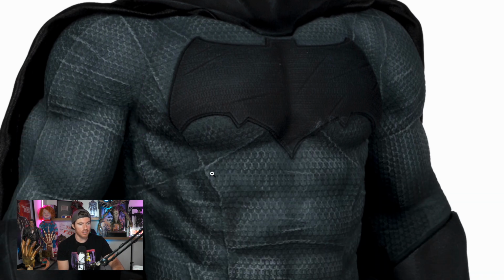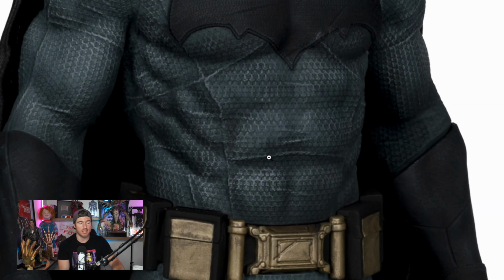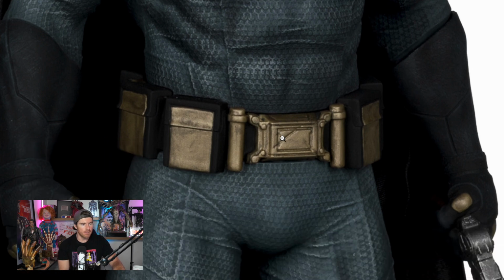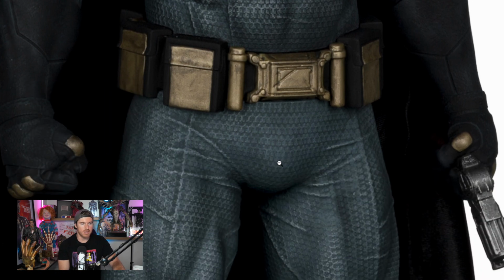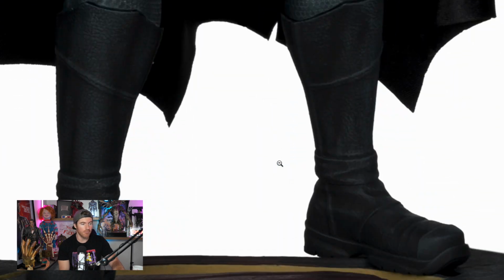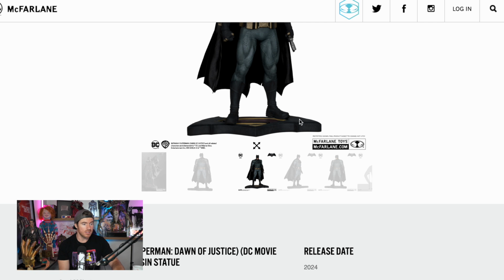Texturing on the suit, I like the shading and all that, whether that stays for the actual pieces that roll out and when collectors get them in hand. Belt has basic detail. Again, when it comes to McFarlane Toys, it's a hit or miss. Like back in the day, the Movie Maniacs, look at that bat bulge, that's mad. When it comes to Movie Maniacs and stuff like that, it's definitely one of those things where they don't make them like they used to, which is sad.